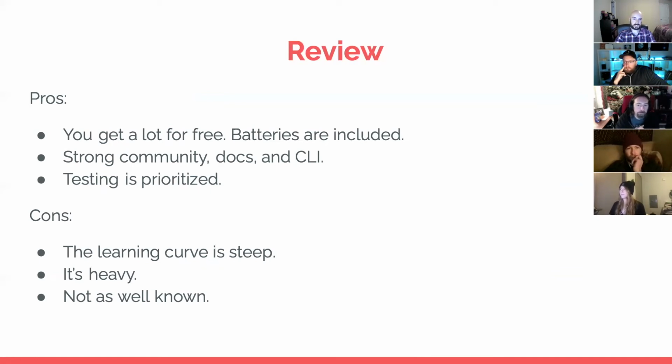One of the cons was the learning curve is steep, and it did take a moment for me to figure out which way things are going and where things are supposed to go. But once you get the hang of it, Ember devs seem to say you can get up and running really quick because of those batteries that are included. The community is strong, the docs are really helpful, I can personally attest to that. The CLI is powerful, and testing is prioritized. I haven't done a lot with testing, and it was really easy to spin up some tests right off the bat. So on the con side, I mentioned the learning curve being steep. It is heavy, fast but heavy, and not as well known.